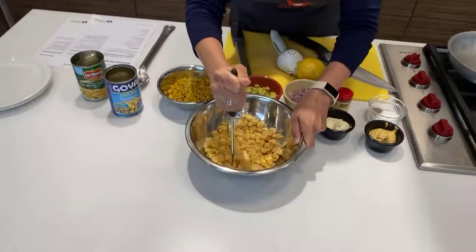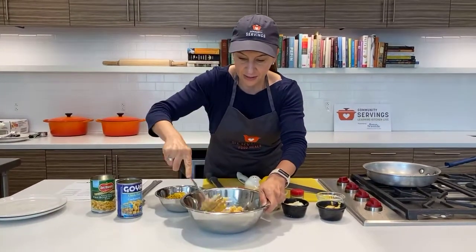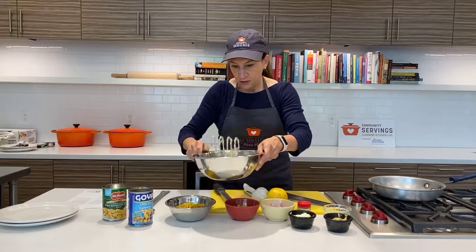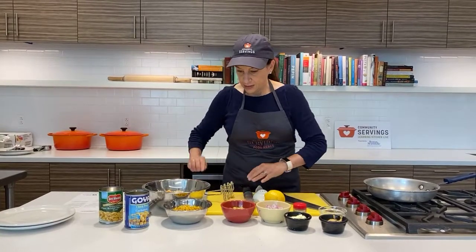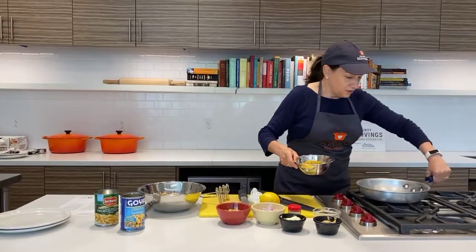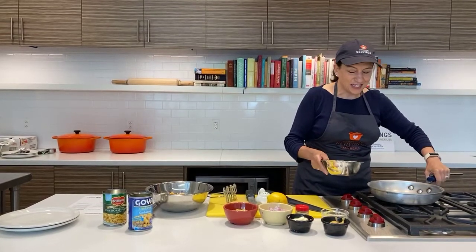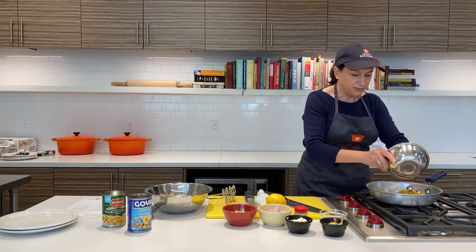I think that's good. I don't think any of these will roll off a cracker or a piece of bread. Here we go. And I'm gonna corn, just heat it up a little. If you're using a non-stick skillet for this, you actually don't even need any oil. Again, I don't want this to stick.